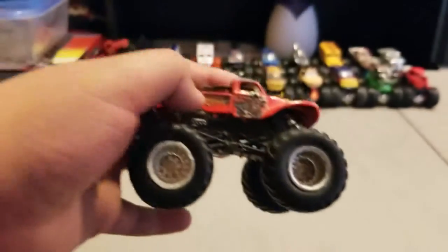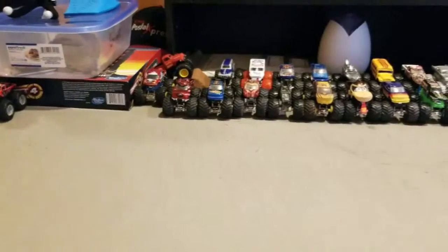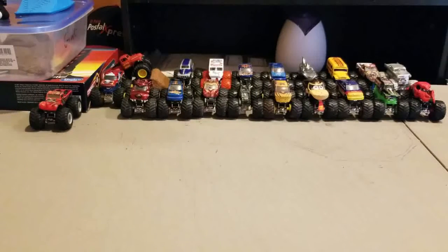Next up we have Captain's Curse, the red version. The red version of Captain's Curse, I like it because of how the pirate looks, and I like the front. And the other Captain's Curse I'm gonna show you is the black version. Can you guys see it over there? I'll scoot it there so you can see it.